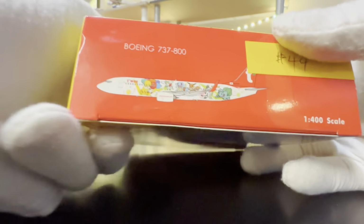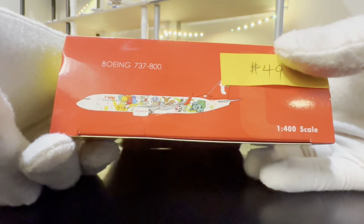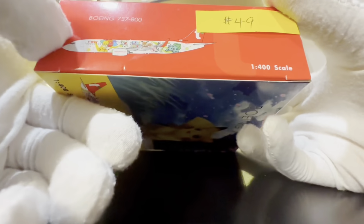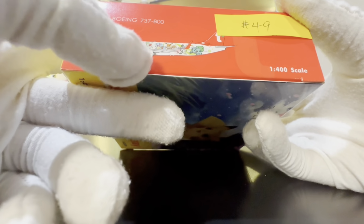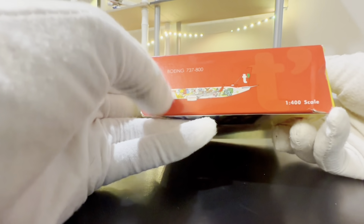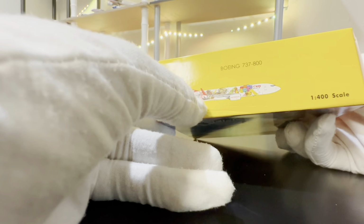Moving to the other side of the box, here you can see the price tag. I did buy this from a table at Airliners International. I got this one for a little bit under $50. We have, again, Boeing 737-800, with the CGI plane printed on the side. The other side of the box is pretty much the same thing, with the CGI plane, Boeing 737, and the 1:400 scale, as well as the same for the top of the box.